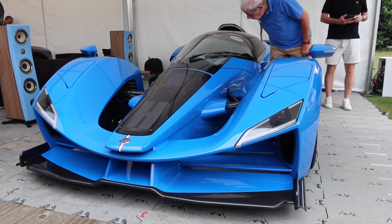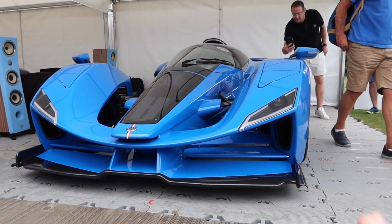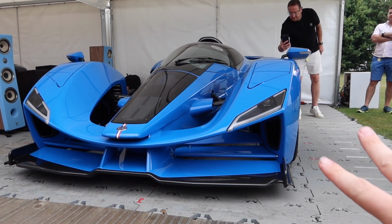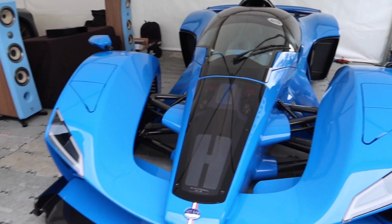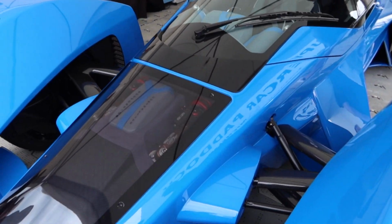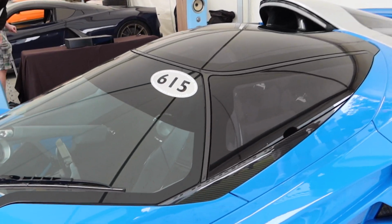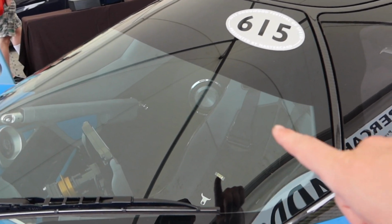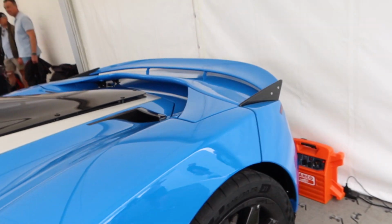How insane is this? The Delage D12. That is one of the craziest looking front ends of any car I have ever seen. I love how much open exposed nature there is with all of the suspension work. You can see more of the suspension geometry in here. And then it looks like it's actually a 2-seater, one in the front and then one directly behind. That looks pretty tight in there, but that is crazy.